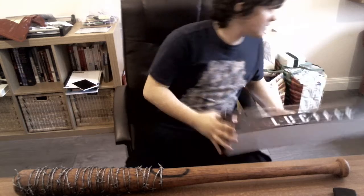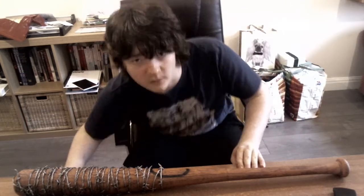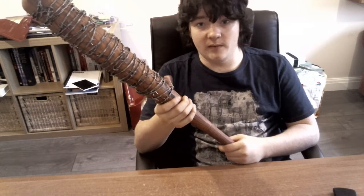So yeah, box is pretty cool, but honestly, this is a really nice prop. I really like it. It's very, very cool. So I really would recommend picking this up from Forbidden Planet, Amazon, eBay, anywhere. I mean, it's really nice.